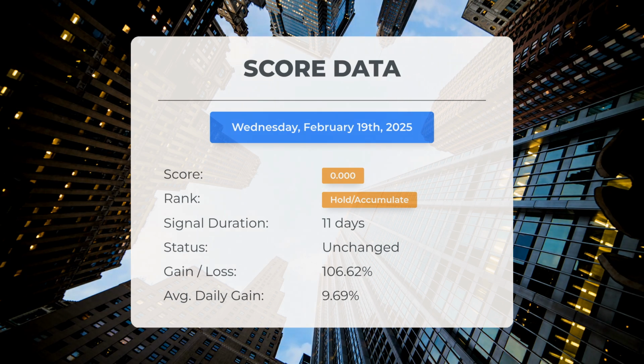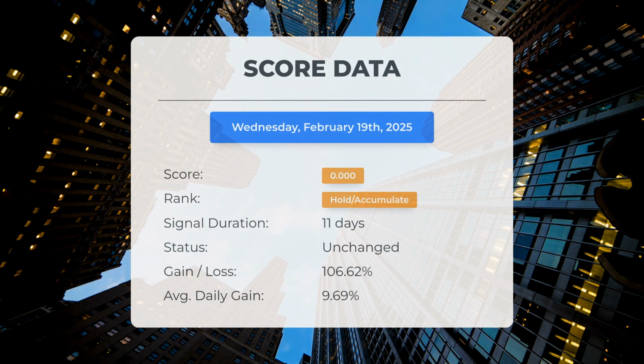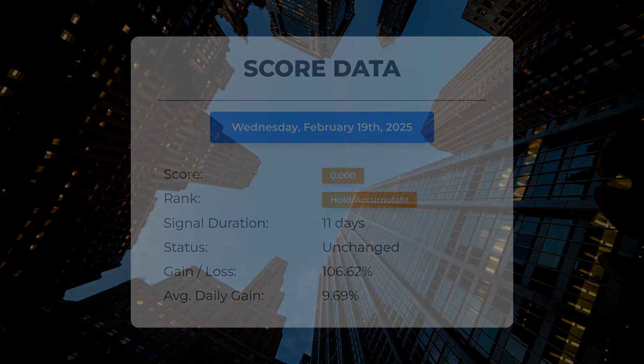The stock has exceeded our expectations, achieving a gain of 106.62% since we initially recommended purchasing Supermicrocomputer 11 days ago. This equates to an average return of 9.69% per day since it was designated as hold or accumulate. A score of 0 suggests that our system anticipates significant volatility and risk for the upcoming trading day. Given the latest developments, we cannot predict the stock's next movement, as it could take either direction.